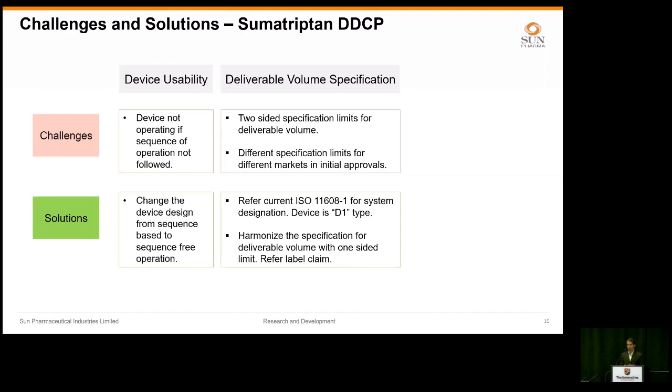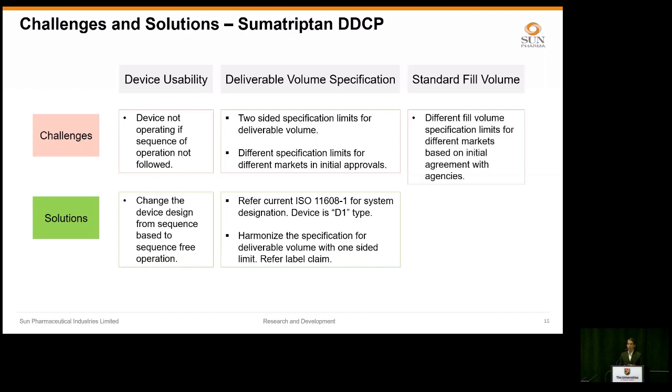So that lower side limit was applicable, which is not less than 0.5 ml. Another thing is, if you want to deliver not less than 0.5 ml, then your standard fill volumes shall be set accordingly. So there was a change in standard fill volume to meet the deliverable volume. But initially we had an agreement with the agencies.